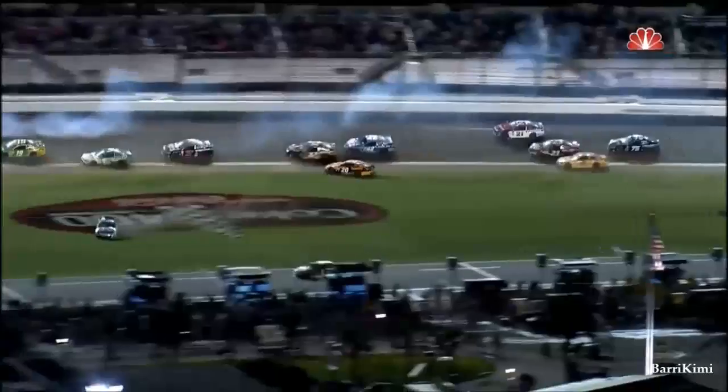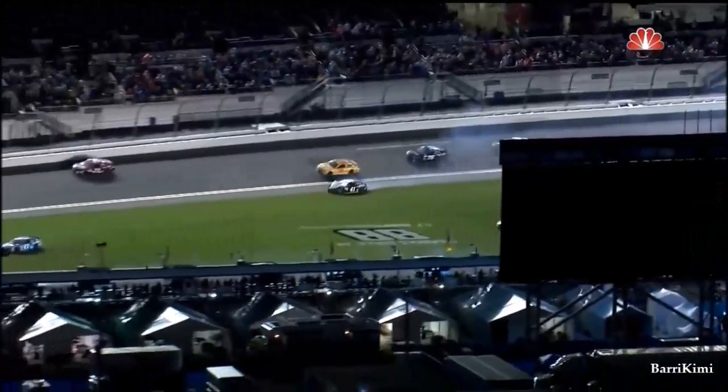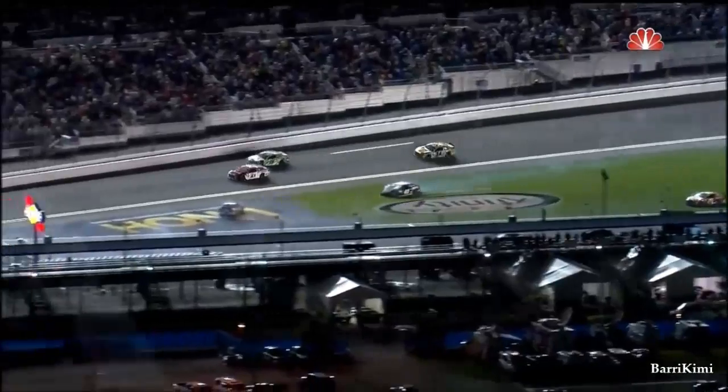Nevertheless, big impacts. And once again, not a mid-pack accident. This is up towards the front. These are cars racing for the lead.